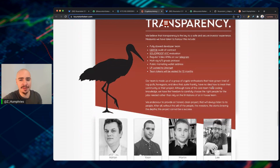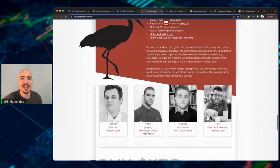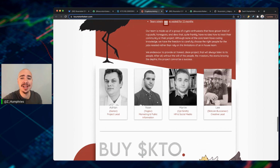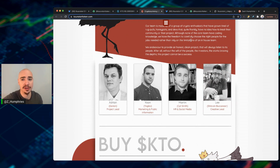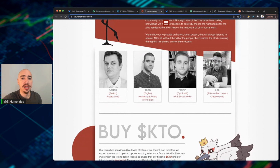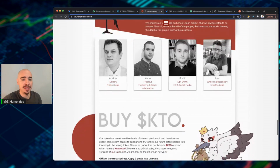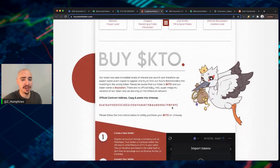Their team is made up of a group of crypto enthusiasts that have grown tired of rug pulls, honeypots, and devs that, quite frankly, have no idea how to treat their community or their project. Although none of the core team have coding knowledge, we have the freedom to carefully choose the right people for the jobs needed rather than rely on the limitations of in-house teams. We endeavor to provide an honest, clean project that will always listen to its people. After all, without the will of the people, the investors, the storks braving the depths, this project cannot be a success.